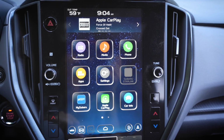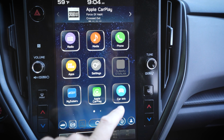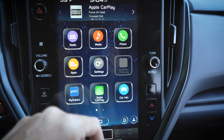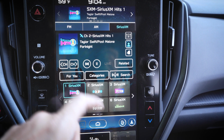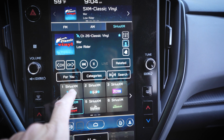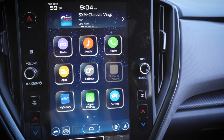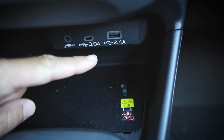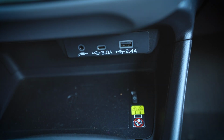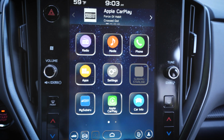All right, so once you're back on this main menu here, you have access to your radio, to your phone, to Apple CarPlay, car info. So let's go to the radio. I kind of like this setup, but as you can see, it's kind of slow and a little bit laggy. Everything works really well. It just seems to respond a little bit slower than I would have expected, but it's not a big deal. And of course, you have Apple CarPlay and Android Auto. And the nice thing is, as you can see, I do not have my phone plugged in right now, so it is a wireless setup.